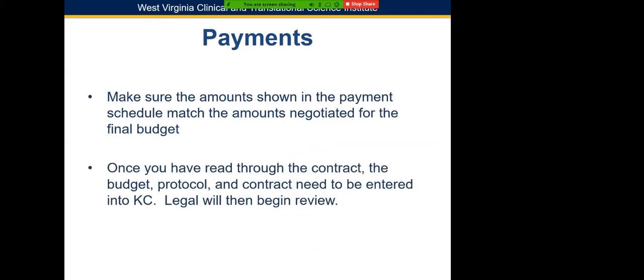Once you've read through the contract, the budget and protocol, the contract needs to be entered into KC. Legal then begins their review, and they are fantastic to work with, but they will make sure that all the language is correct.